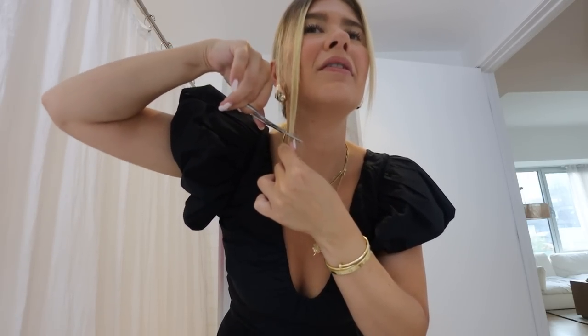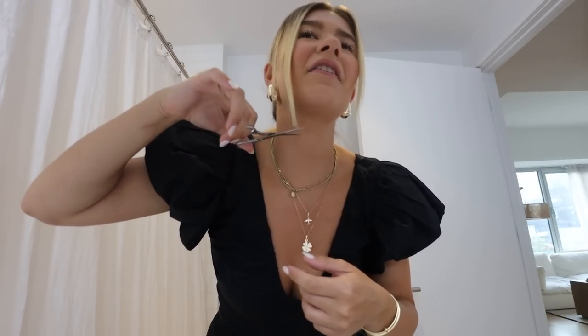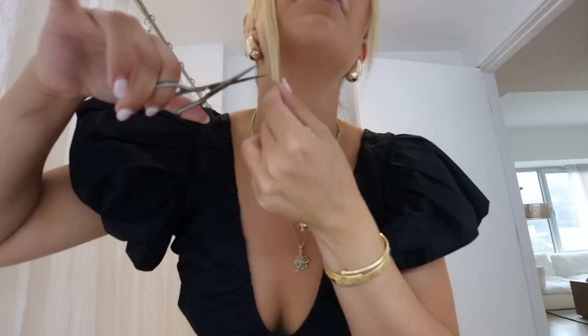A little more at an angle, right? That's how they do it. I don't think I've literally ever done this. God, feeling a little regretful. My hair is in the sink, but it just had to happen. Oh my god, I hope that was the right hair I cut just now.